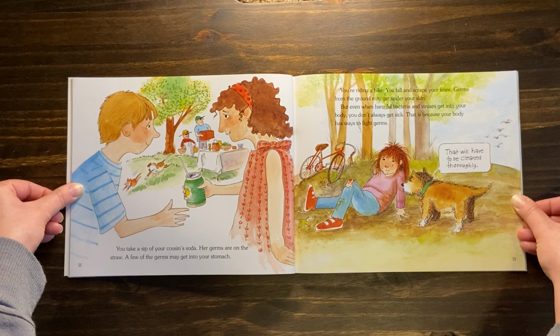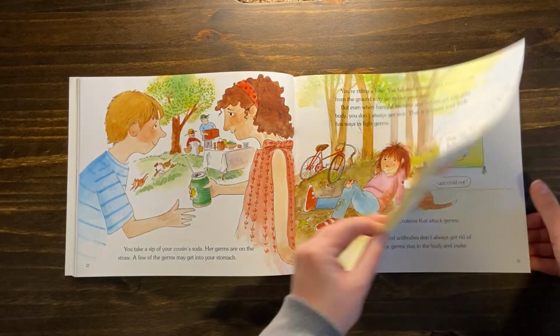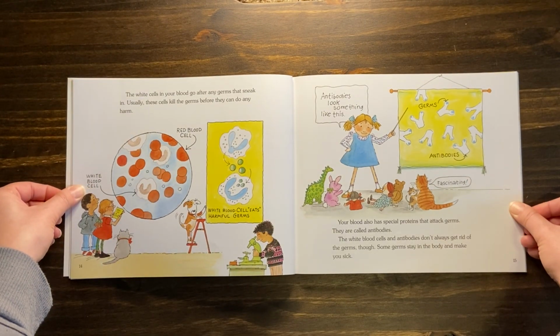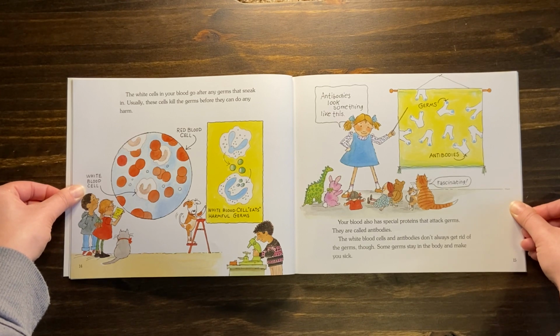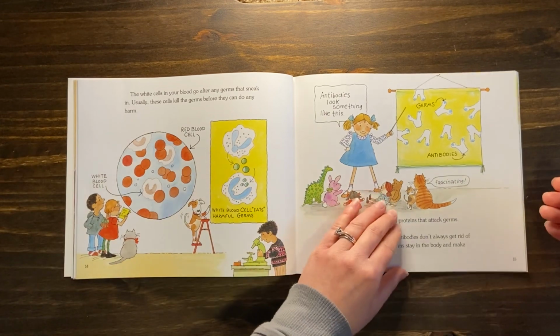That is because your body has a way to fight germs. The white cells in your body and your blood go after any germs that sneak in. Usually, these cells kill the germs before they can do any harm. Your blood also has special proteins that attack germs. They are called antibodies. The white blood cells and antibodies don't always get rid of germs, though. Some germs stay in the body and make you sick.